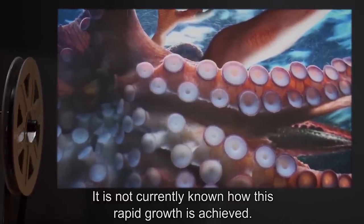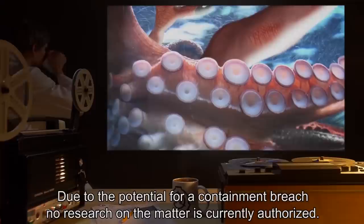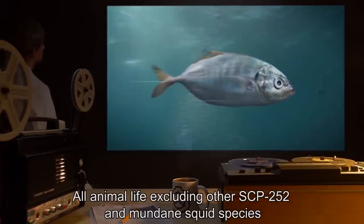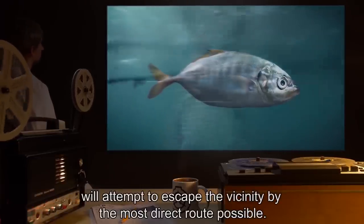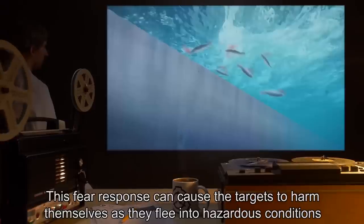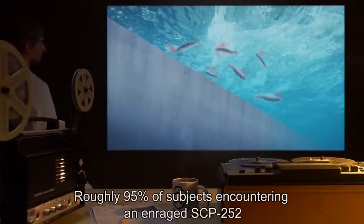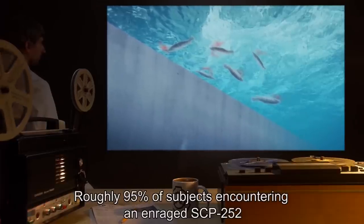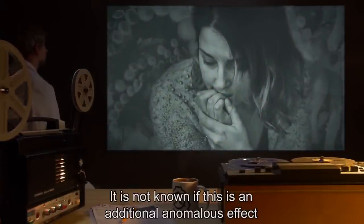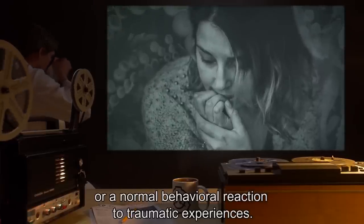It is not currently known how this rapid growth is achieved, due to the potential for a containment breach. No research on the matter is currently authorized. All animal life, excluding other SCP-252 and mundane squid species, will attempt to escape the vicinity by the most direct route possible. This fear response can cause the targets to harm themselves as they flee into hazardous conditions or ram repeatedly into container walls. Roughly 95% of subjects encountering an enraged SCP-252 develop a phobia of cephalopods. It is not known if this is an additional anomalous effect or a normal behavioral reaction to traumatic experiences.